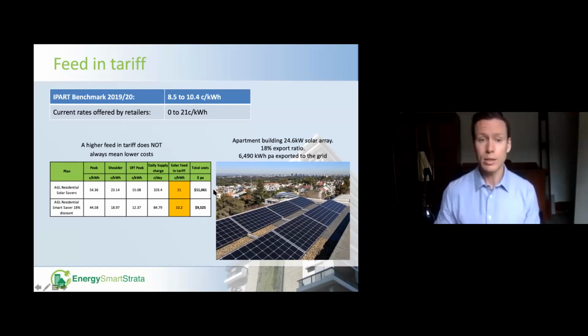Now, we did some analysis on what the best rate would be for them, the best contracted retail rates. And AGL has this residential solar savers plan with this really high 21 cent per kilowatt hour feed-in tariff. That may sound amazing, but their rate for the electricity during the day was a lot higher.